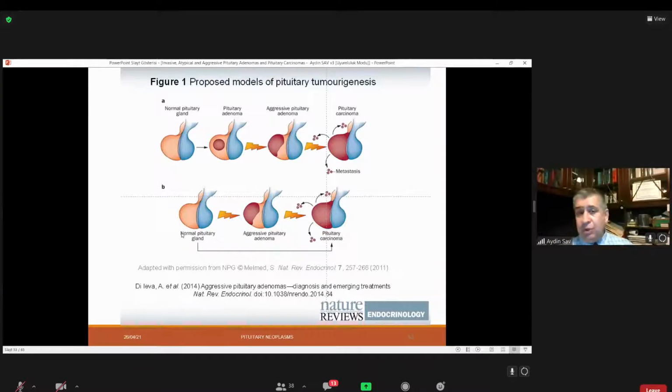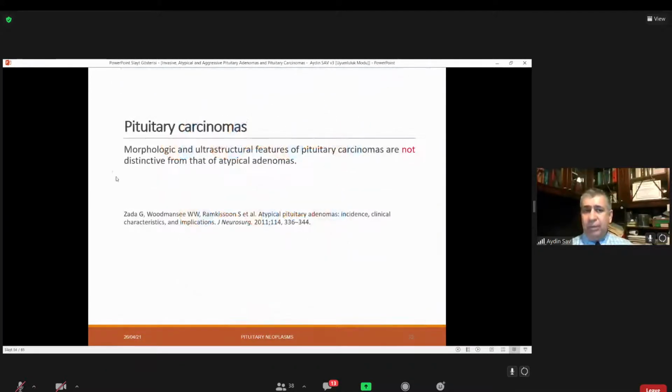Or the alternative pathway could be that this is a pituitary tumor, and you can see from the initiation point that it is an aggressive pituitary adenoma, which has the capacity to metastasize. We don't know which is true, but these are the theoretical aspects of how a tumor can show dedifferentiation and make metastases in order to call the tumor a carcinoma.